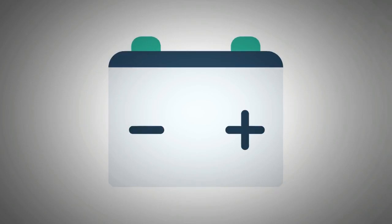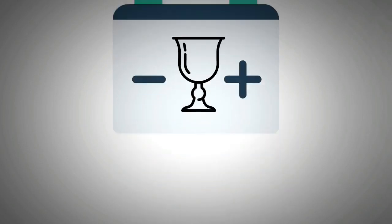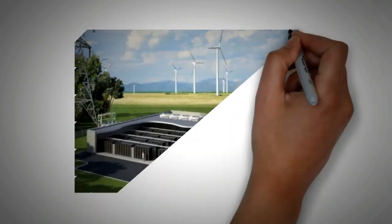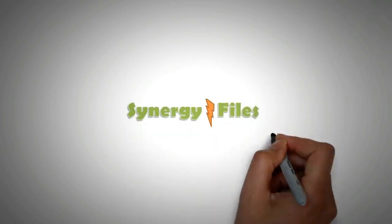Many experts have long suggested that large-scale energy storage solution is the holy grail for the advancement of renewable energy. Grid-level batteries are here, and with them, the cheapest and the cleanest of the energy sources, that is renewables, have also become reliable. And with this, the video is concluded.